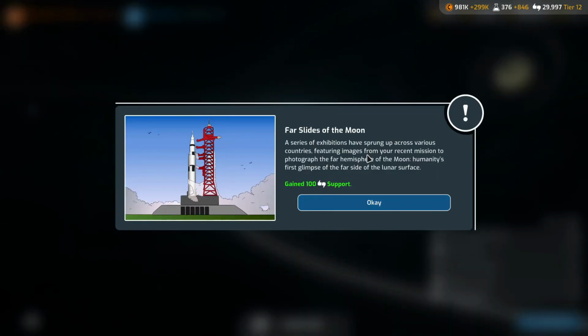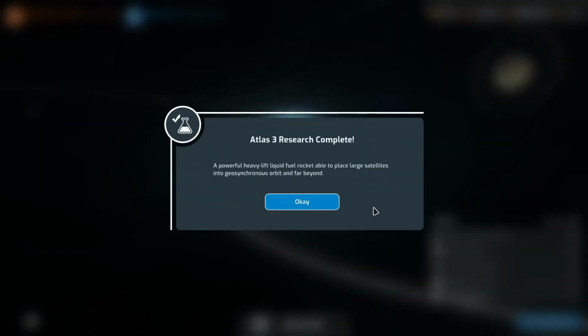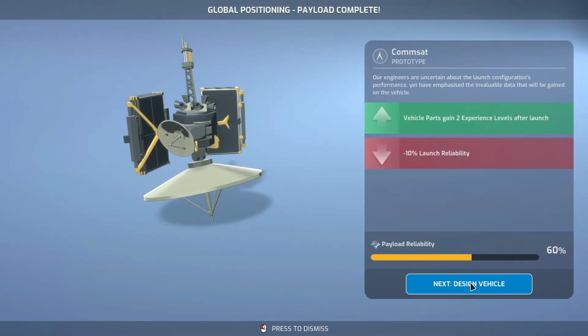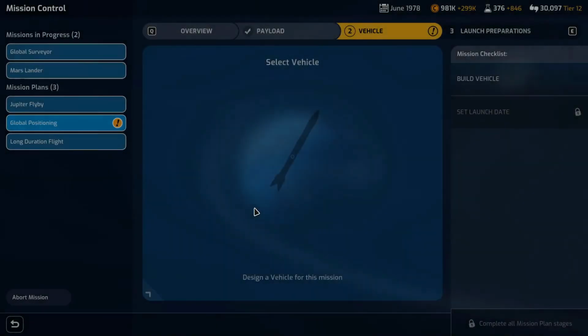Far Slides of the Moon. A series of exhibitions have sprung up across various countries, featuring images from your recent mission to photograph the far hemisphere of the moon, humanity's first glimpse of the far side of the lunar surface. It gained 100 support. Woohoo! Atlas 3 is done. Ooh. Alright.